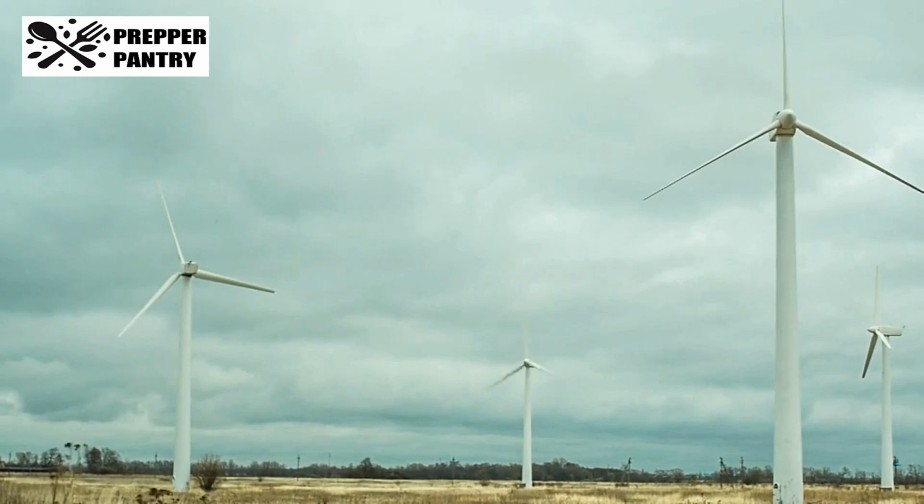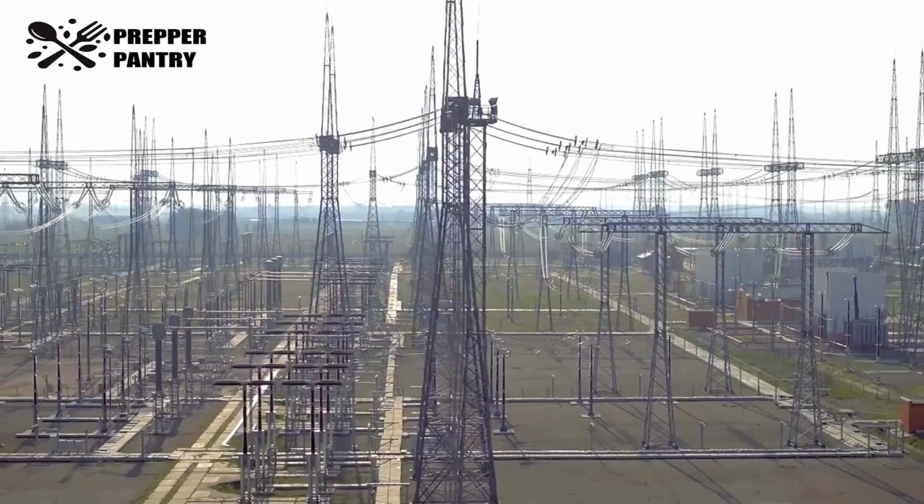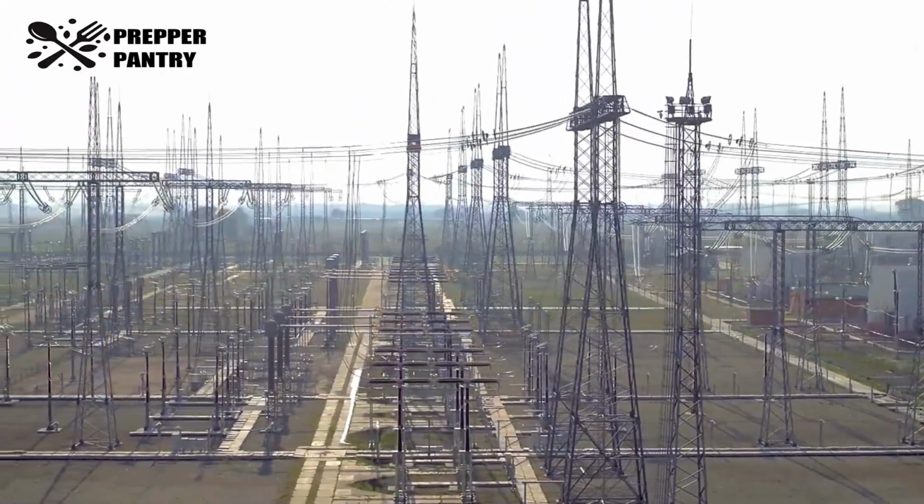A gas-powered generator solves these problems by delivering enough juice to keep your critical systems online. Before you think, why not just rely on solar?